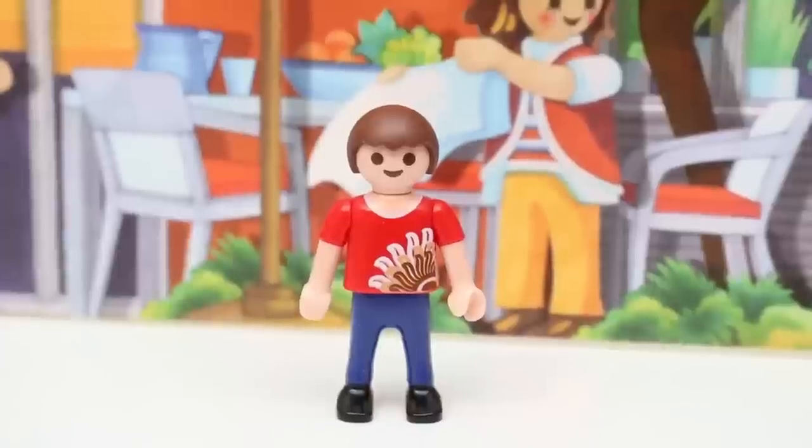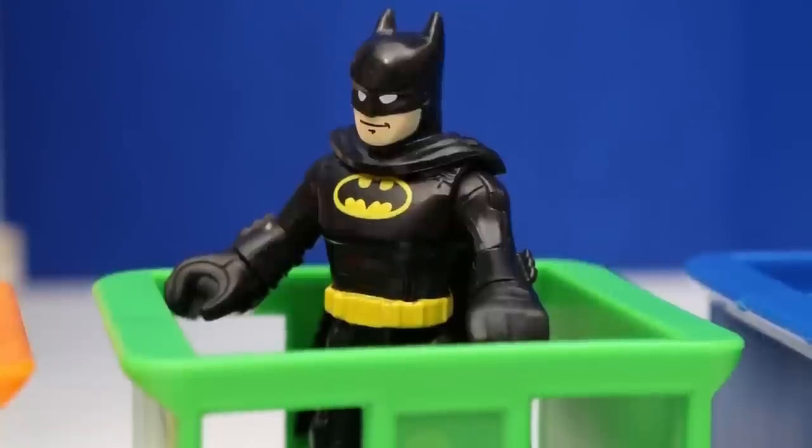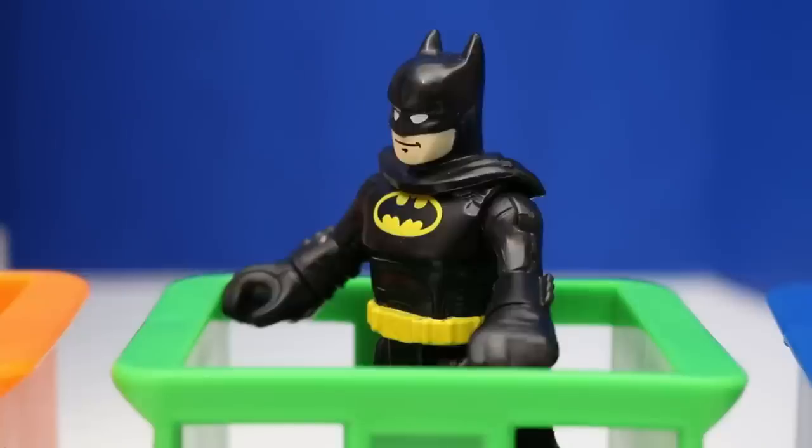Whoa, is that really Batman? Yep, I'm Batman, and I'm here on the learning train. I hear you need help learning colors. I sure do. Get your parents' permission and come along in the learning train.